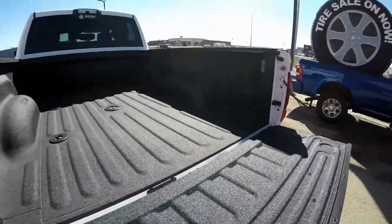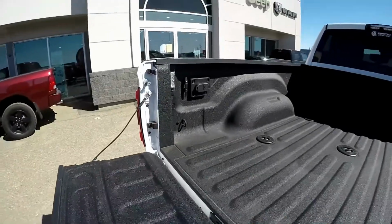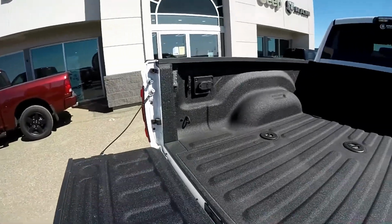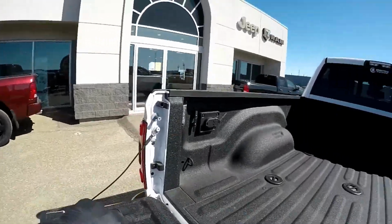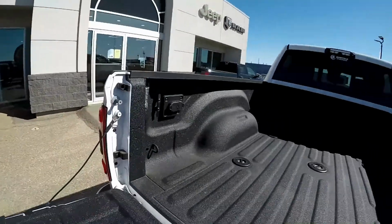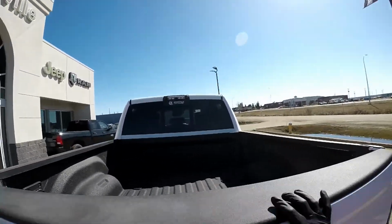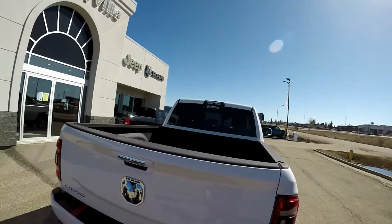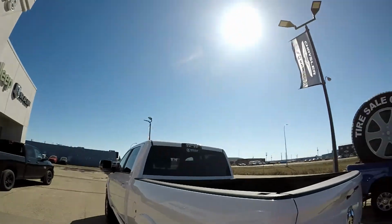You'll notice it also has the in-bed lighting here in the box as well, so you can see really nicely when you're hooking up your trailer or anything like that, or if you put a tonneau cover on this and you're getting some stuff out of your box, it's really easy to turn the lights on. Okay, let's take a quick look at the inside of this Ram 3500.